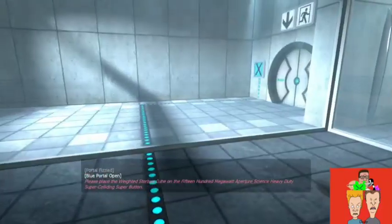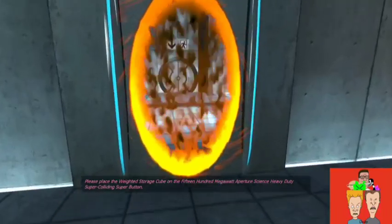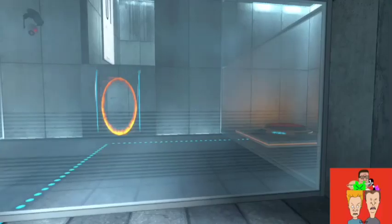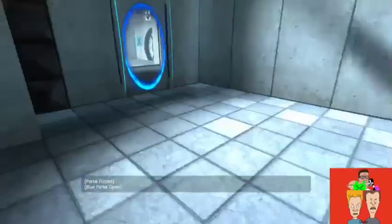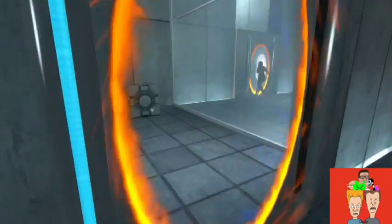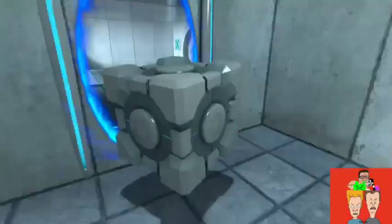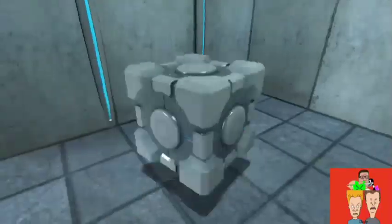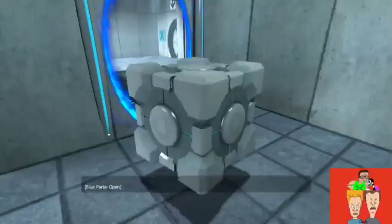Please place the weighted storage cube on the 1500 megawatt Aperture Science heavy duty super colliding super button. No way, dude! Damn it, Beavis, you got us stuck in here. Yeah, sorry. Damn it! Hey, you buttholes, open the box! Damn it!